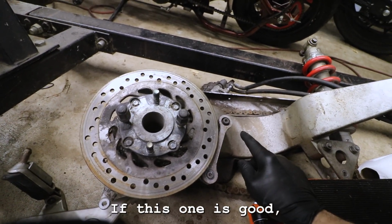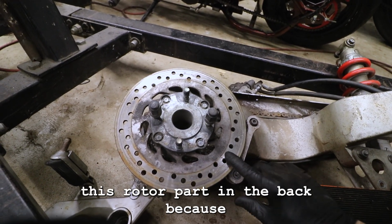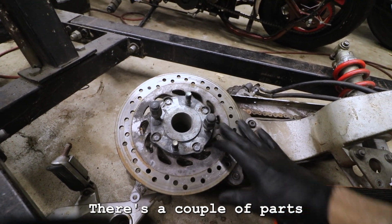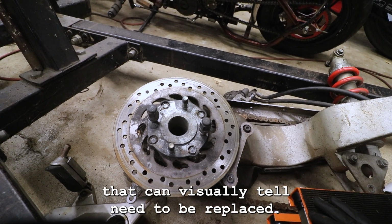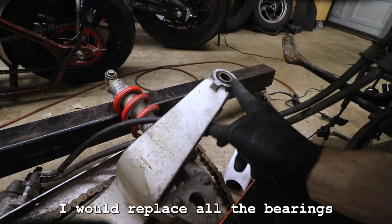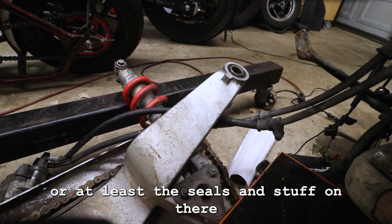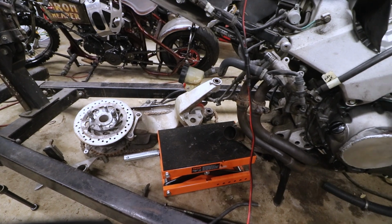If this one is good, then I do need to rebuild this rotor part in the back, because this one has got some issues. There's at least a couple parts on there that I can visually tell need to be replaced. And then if I was really professional, I would replace all the bearings and stuff in here probably, or at least the seals, and redo those bearings. So yeah, there's a lot of questions at this point for me to answer.